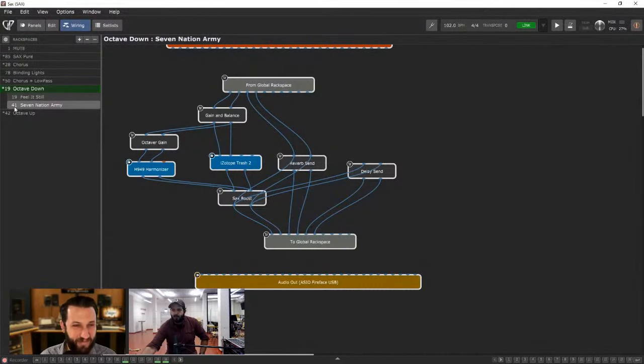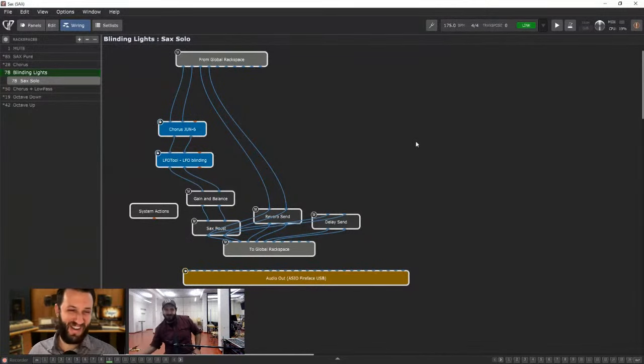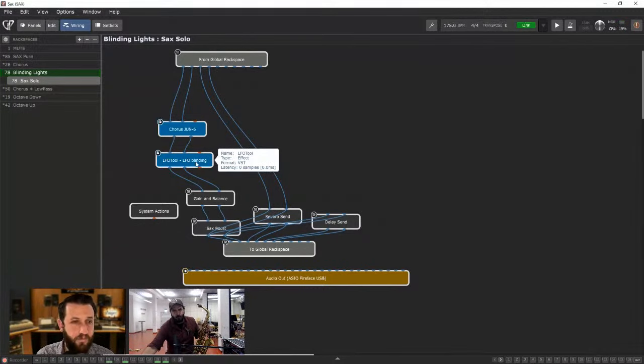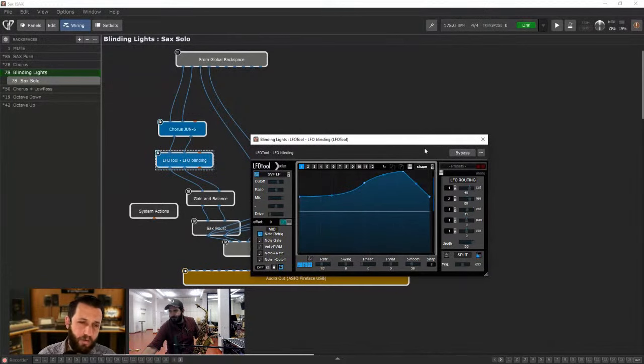And I played a Blinding Lights melody. I have a chorus going into LFOTool, which is acting like an auto-wah, I would say. And just some filter automation.